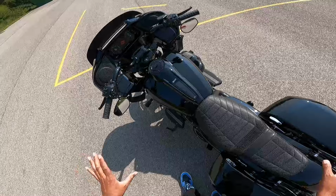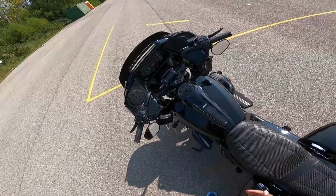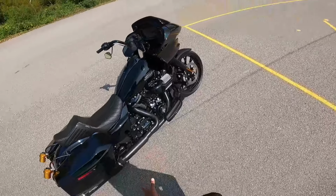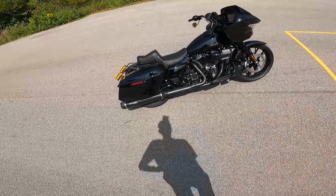And that is not a thing with these Harleys, okay, guys? It's just something that I did from riding bikes years ago when they would give you false neutrals. So the bike is started, it's on the kickstand. That's what it sounds like at idle.